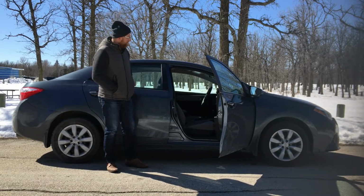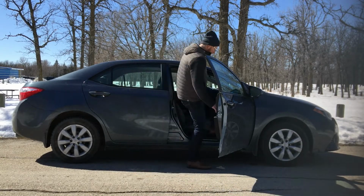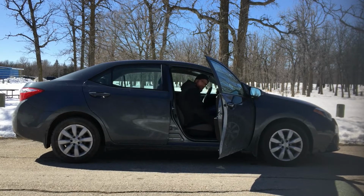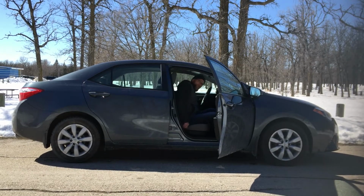So this car is quite general. It has manual seats here, and I'll show you that when you get in, you have to adjust them manually, sliding back and forward. You have a height adjustment. Oh, the height adjustment's only on the driver's side. You can do that with the backrest to get your perfect adjustment.